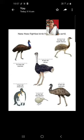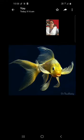Here are some birds that can't fly. They have two strong legs to move from one place to another, like ostrich, emu, penguins, and kiwi birds. They have wings but they do not fly. Fish have fins. What are fins? See here, these are the fins. They live in water.